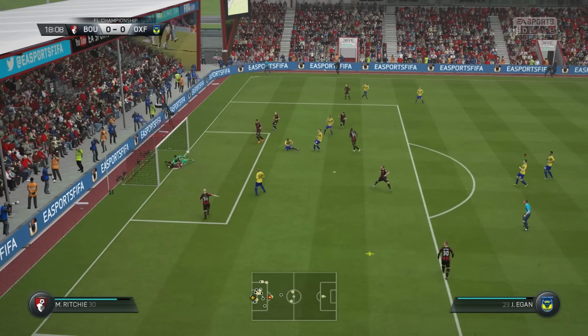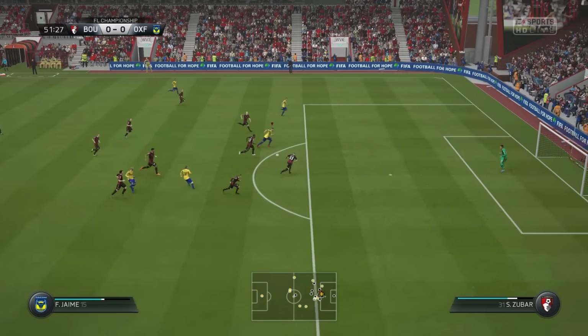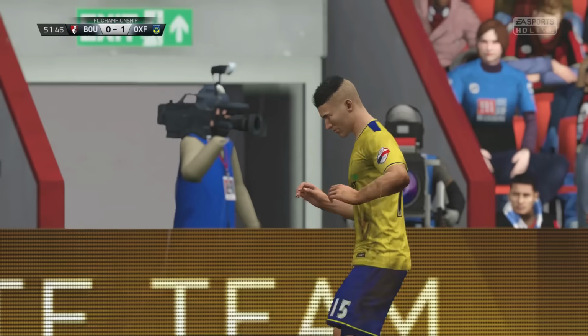And that is going to be a goal, is it? No. They clear it off the line. Should have scored that, but never mind. Into the second half. Taylor's on the ball. Plays that through to Franco, and he finds the back of the net. Absolutely beautiful finish there from Franco.